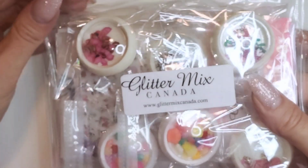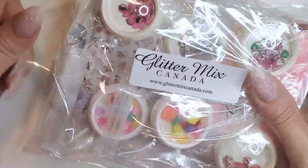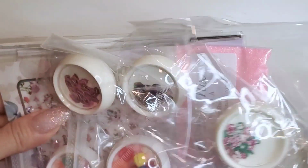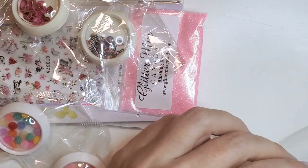Okay, let's get into this next little package. Again, I really had no idea what was all in here. So let's pop this baby open. Looks like I've got some more of these little, okay. Why do I get so excited?